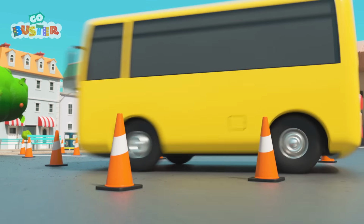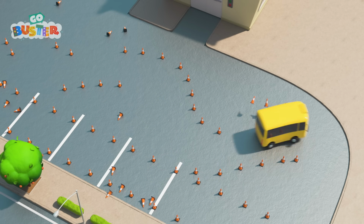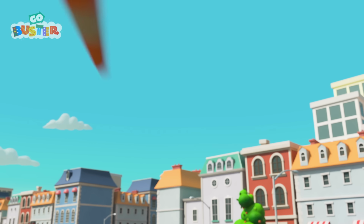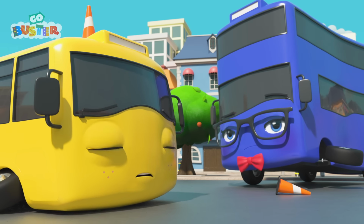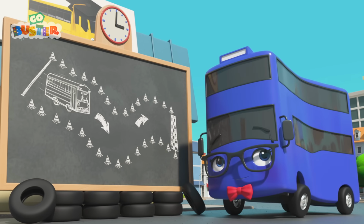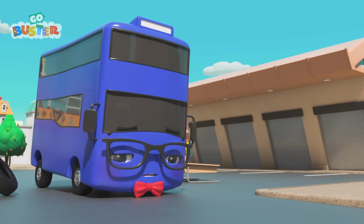Whoa, slow down, Buster. You're knocking the cones over. Try and stay inside the cones. Oh dear, that's not what you were told to do. That will teach you for going too fast. The teacher is very disappointed. It's the end of school. Time for everyone to go home. I think Buster is sad that he didn't do what he was told in the lesson.